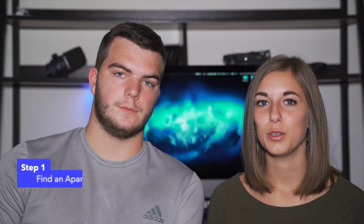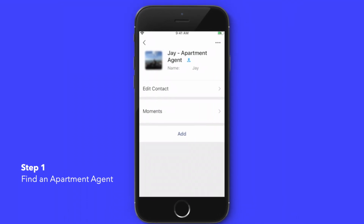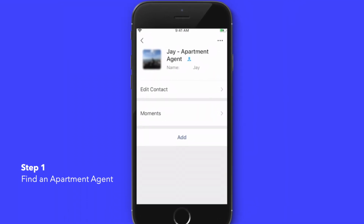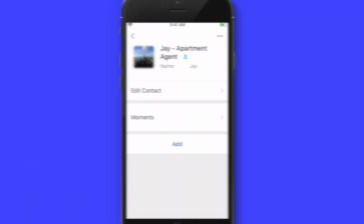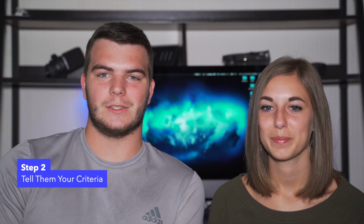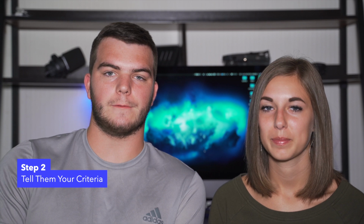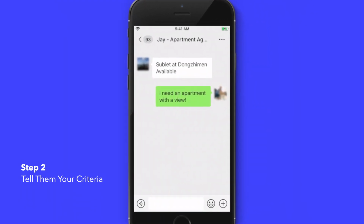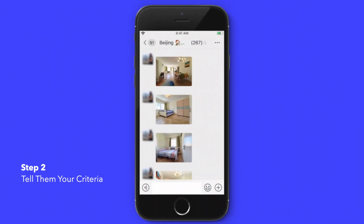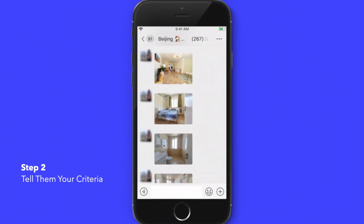The first thing you need to do when searching for an apartment is to get in contact with an agent. Your work might have someone to connect you with, otherwise you can talk to your friends or fellow expats for connections. Once you have an agent or a few agents, you can start telling them what your criteria are for your apartment. Tell them how many bedrooms you want, what type of bathroom you want, what type of amenities you want, and they'll start sending you photos of apartments that fit your criteria.